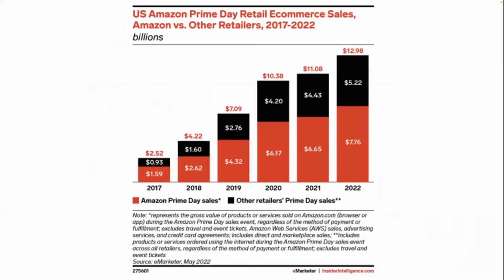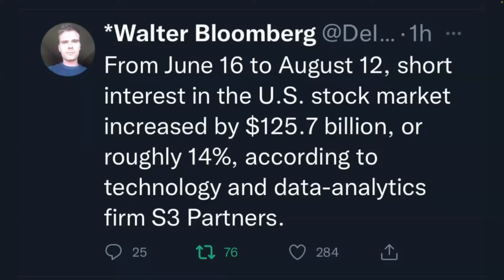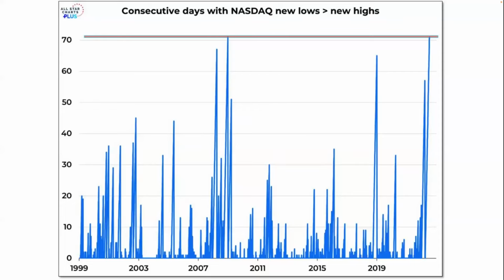And if you're not sure if the tech companies are still doing okay, Amazon just had a record-breaking Prime Day, $13 billion. Walter Bloomberg says from June 16th to August 12th, short interest in the US stock market increased $125.7 billion. So this is all getting ready to short squeeze. The market doesn't pull back here.